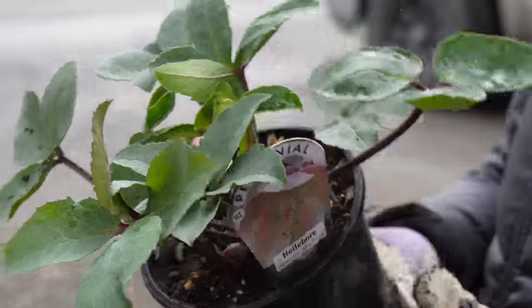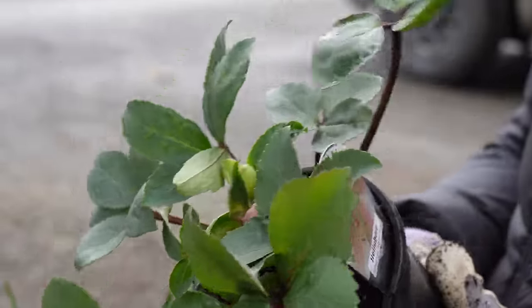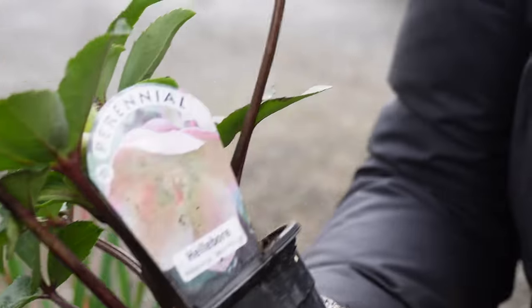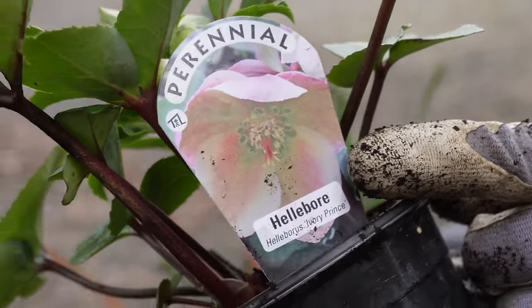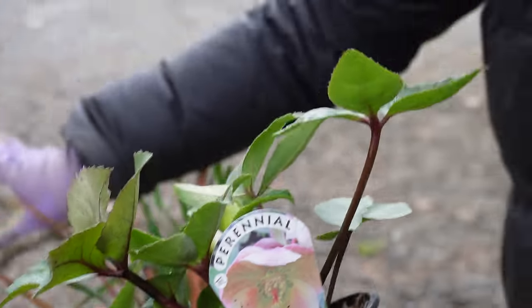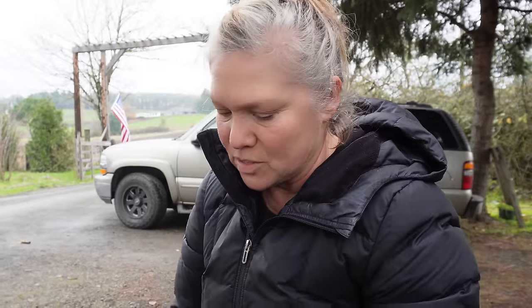This is another one that I'm gonna be pulling out of this pot as well, but this is a Hellebore Ivory Prince, it's called. You can kind of see on the label here, it's got a pink blush undertone, which I really like against the coral bells, which should be so pretty. And then also this grass, just bringing those colors together. Anyways, I'm gonna pot that up.